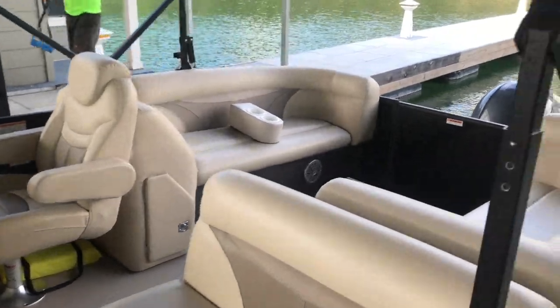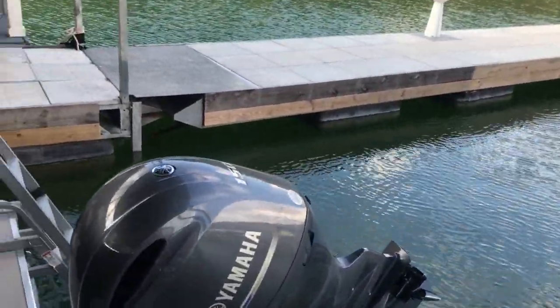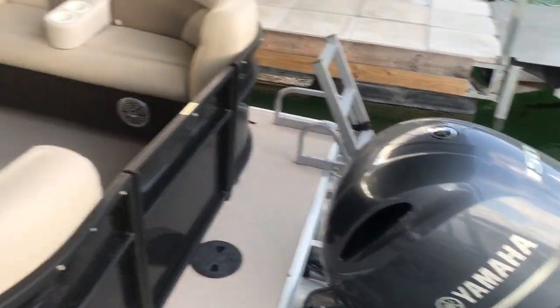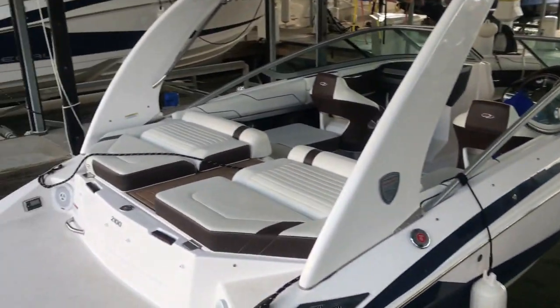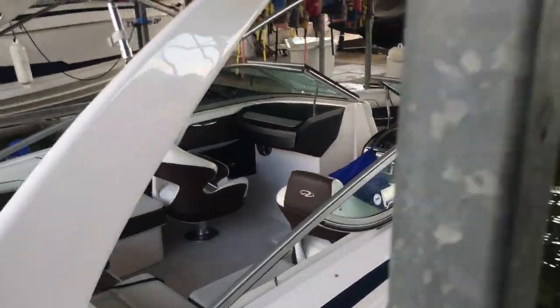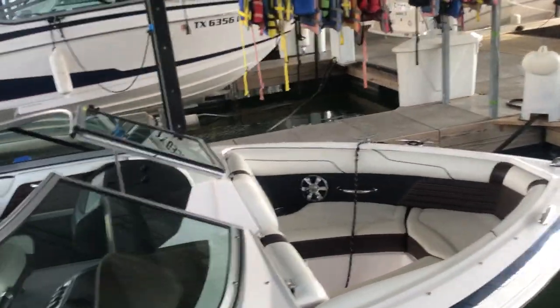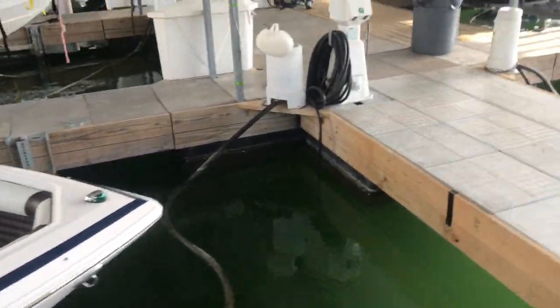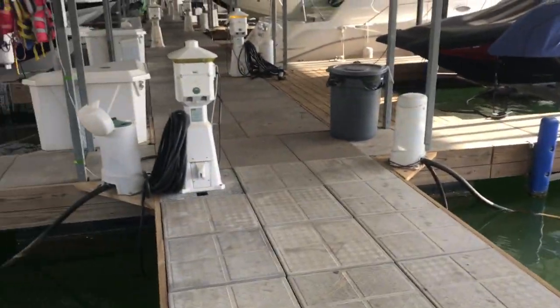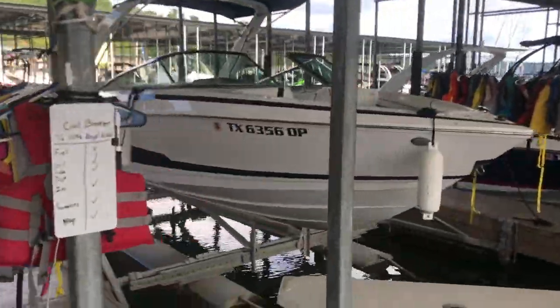You're always going to be able to recognize them in the bright green Freedom Boat Club shirts. That's a 150 Yamaha on the back. It's fully capable of pulling a tuber or a skier or a wakeboarder without any real issues. You can see that's a Regal. We have a 2300, a couple of 2300s, a 2100, a 2400.